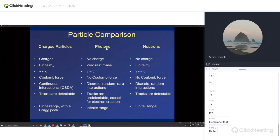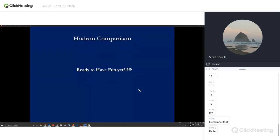So charged particles, photons, neutrons. Charge, no charge, no charge. So you should really know a couple things. So continuous interaction, continuous slowed down interaction, the CSDA, you need to know that those are attached to charged particles, not photons or neutrons. Which ones have a Bragg peak? We only assign those to charged particles, not photons, not neutrons. Photons have an infinite range, whereas charged particles and neutrons have a finite range owing to their mass. Okay. No rest mass, mass. All right.